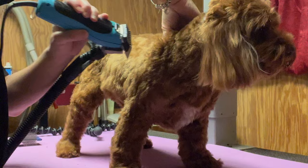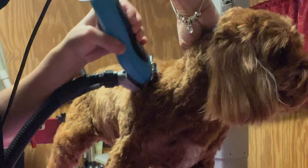While you focus on me trimming down the rest of Peanut's body, legs, her belly with the 3/8 inch, I'm going to play a little tune for you. Just focus on the trimming.